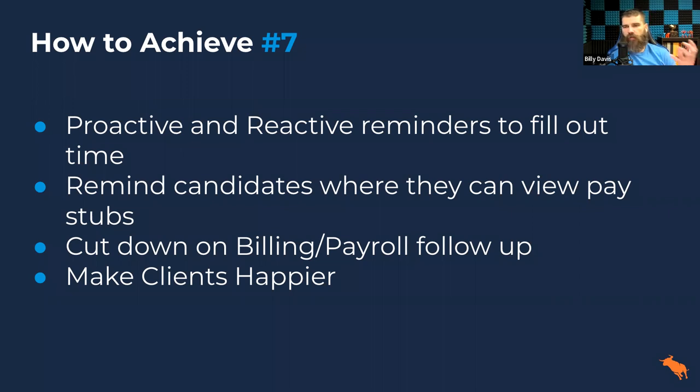And again, in those messages, you can remind candidates, pointing them to hopefully your single source where everything can be viewed, how they can view pay stubs, change pay details, those types of things. If you do those proactive and reactive messages correctly, you greatly cut down on the amount of billing or payroll follow-up that's needed. And you also cut down on any of the mistakes that need to get rectified with clients. And then of course, clients are happier because you don't have to do this back and forth on pay or billing adjustments, right? It saves time. It makes the experience better for everyone involved.